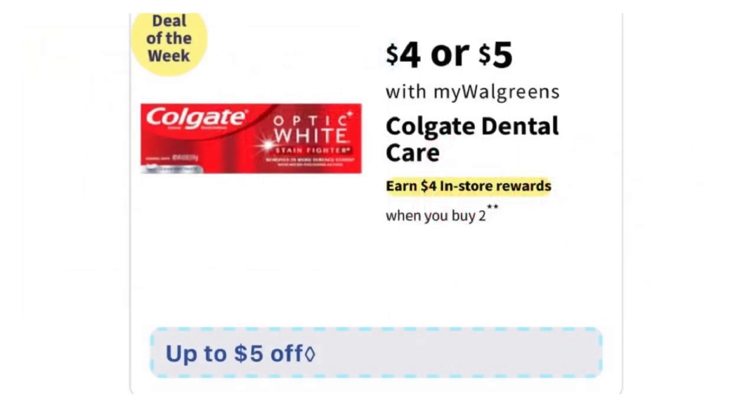And of course, we have our Colgate deal. They'll be priced from $4 or $5. They said we're getting up to a $5 digital, so I have no idea what that's going to be. So I can't even do any calculations because I just have no idea. But when we buy two, we're going to get back a $4 register reward.